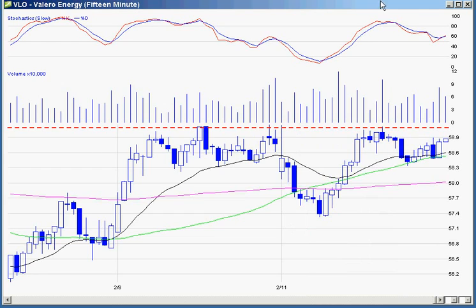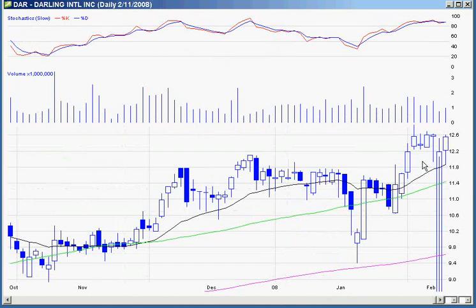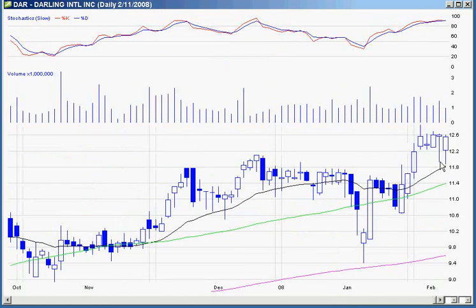DAR, Darling. I actually did sell this one, but this one still looks good. On a daily chart here, we're right back up to the 12.50 area. This bar right here is a bastard bar. There we go, 12.60. It looks really good. We just get above, I think, yesterday's high, and we're on our way. So watch for DAR above 12.63, and that should be a nice move too.